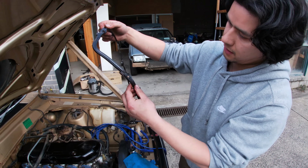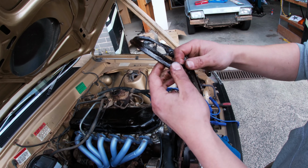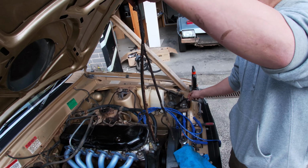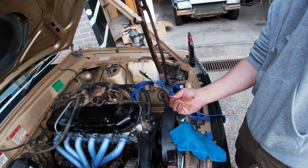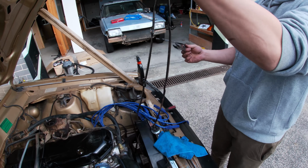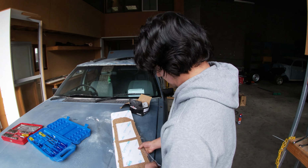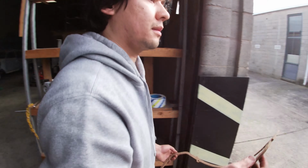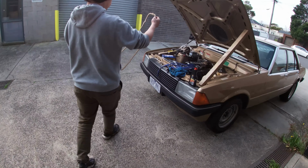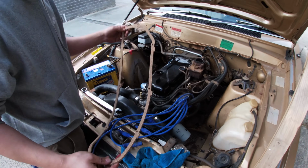Check out that gasket, it's just absolutely mangled. Holy shit, I've never seen one like that. So that's like that, and then that piece goes like that. It's just completely disintegrated, so wow. Okay, I got the gasket. Okay, so here's the gasket. So I need to somehow get that underneath and go whew.